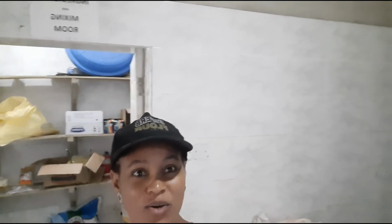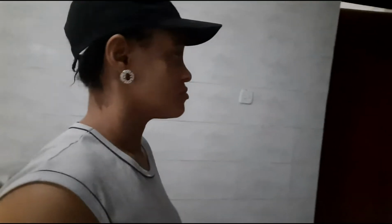Okay, so this is the mixing room. This is my mixing room where I put most of my ingredients. As you can see, my floor is outside the production hall. This is a production hall with all the machines. That's my floor right there. Then I'll just try and explain to the extent that I'll be able to explain. So I was just switching on the lights because the place was dark. And you see, remember I was telling you guys that you can use any hall. You see how tiny my bakery is. It's not so big, but that's where all the work happens.